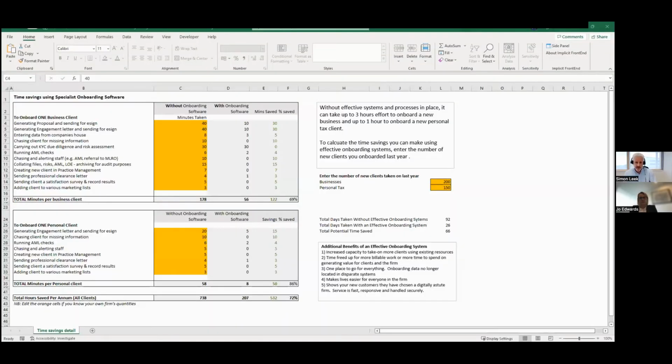We've got a good calculator which just shows where some of the time is taken. Can I just share that with you? Yeah. I'll just share my screen. So this is an interesting calculator.